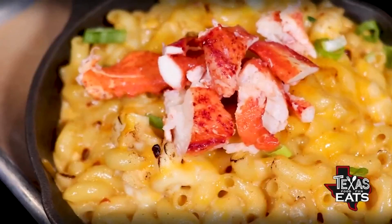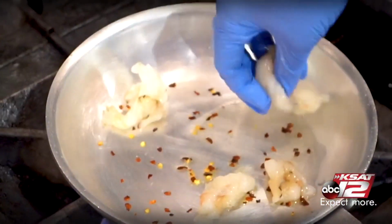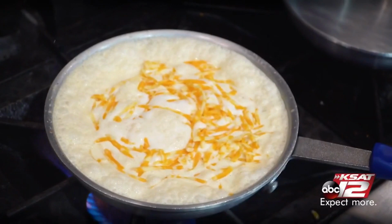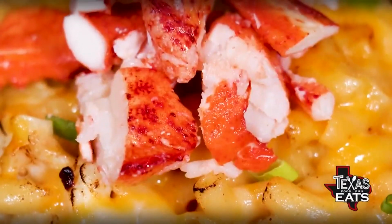It has lobster inside of mac and cheese, right? So we start, we're gonna saute the lobster in some butter with our house seasoning and some red chili flakes. Then we're gonna add some cream, reduce it down, cook the pasta down, and we're gonna finish it off with some melted Colby Jack cheese on top and some more lobster meat.